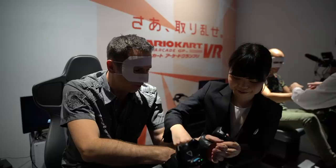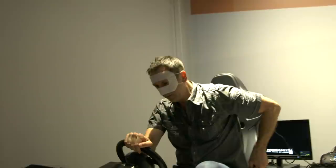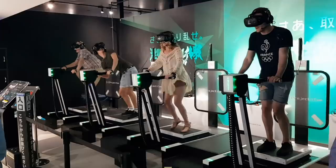All these years I've been saying, if you try and simulate motion in VR when you're not actually moving, it's an unpleasant experience. It's still an unpleasant experience. This isn't the first VR arcade that we've seen, but it is the first place we've seen so many people getting genuinely excited about strapping a headset onto their face.